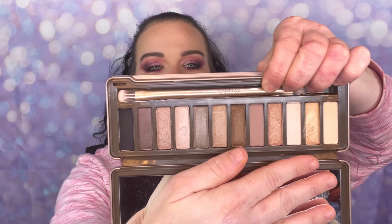So this is the Naked 2 palette. And I have all the Naked palettes, right? But I've only used this once. I've swatched it because I didn't do smoky looks, but everybody said you need to have this. This is a palette you need to have to start smoking your eyes out. And I got it, but I was scared of it. And it was more cool tone when I'm used to all warm tone palettes, right?